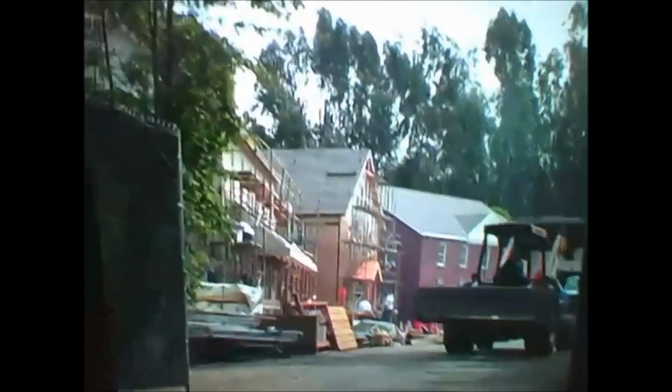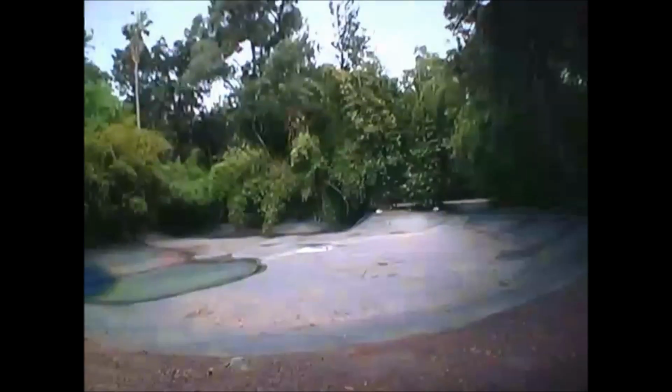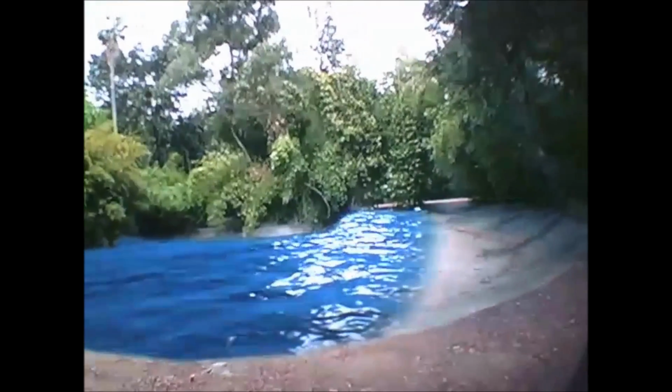They're building a set over there to the right. It's going to be a brand new New England type of town. So we always hear construction going on here because we're constantly changing the sets and building new ones. But this is the jungle. We've got this empty lake right here. We can fill it up. It only takes about a day to fill it all the way up.